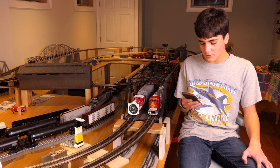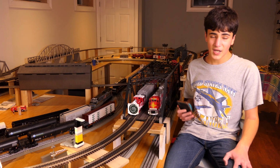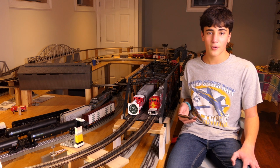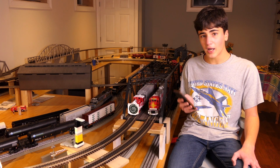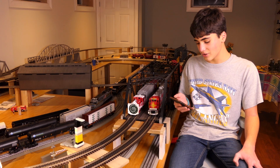Bobless Chelino is wondering what's the best lashup I've ever seen. That's really tough because I don't do a lot of rail fanning, and I also can't identify locomotives that well. So I think that I've seen an AC44C6M with a -9 before.